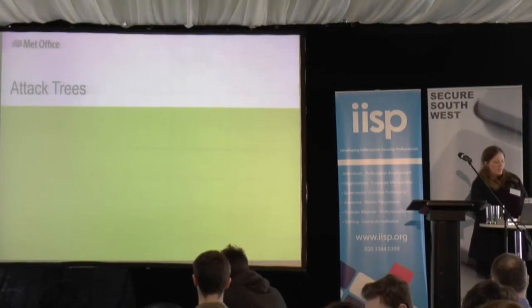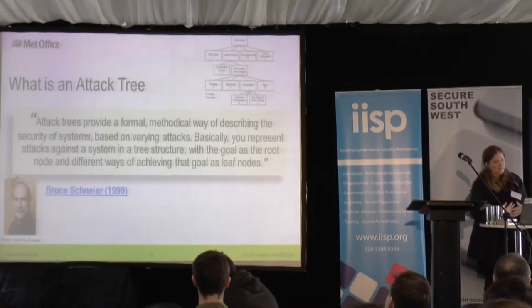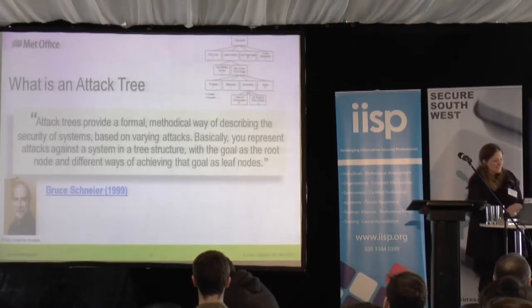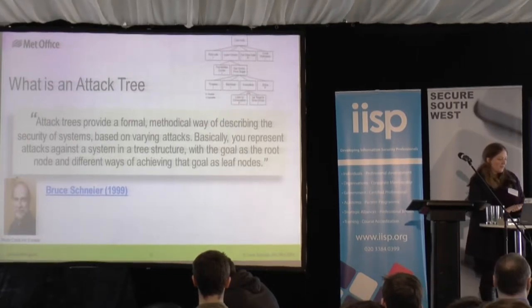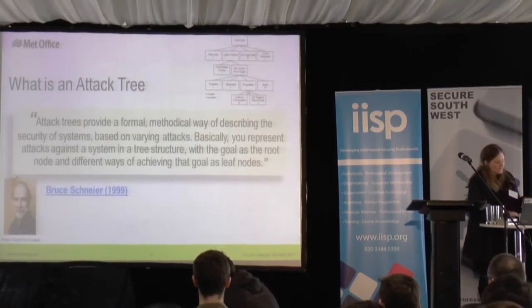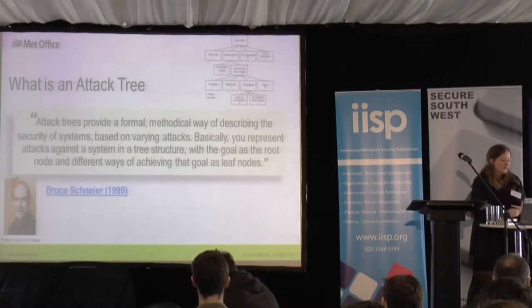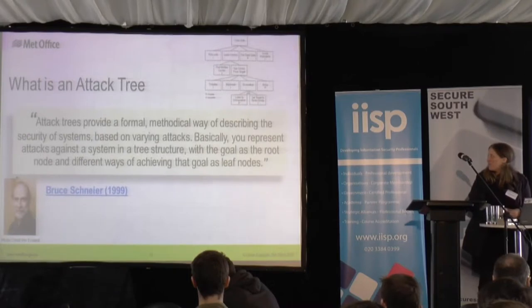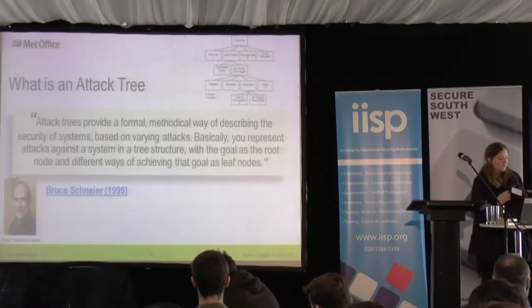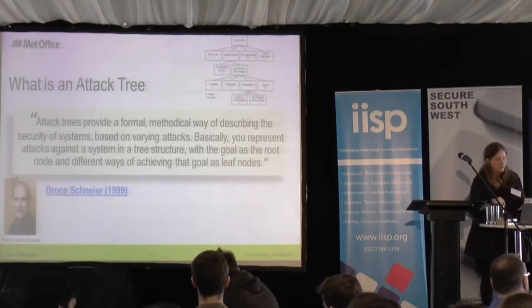So I'm going to talk a little bit about attack trees now. Attack trees have also been around for a long time. Apparently, a lot of these things are never new. It's something I've been familiar with for a long time, but not something I'd really thought of using until recently. I think Bruce Schneier originally coined the term, but I think Edward Monzo had talked about something similar a bit earlier as well. They provide a formal, methodological way of describing the security of a system based on varying attacks. You represent the attacks against a system using a tree structure, with a goal at the root and nodes as different ways of achieving that goal.